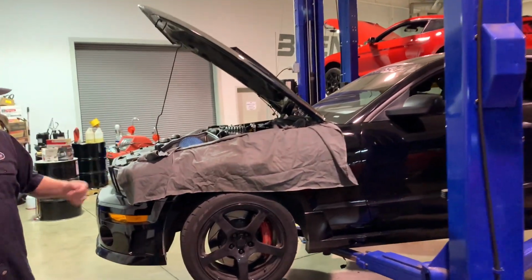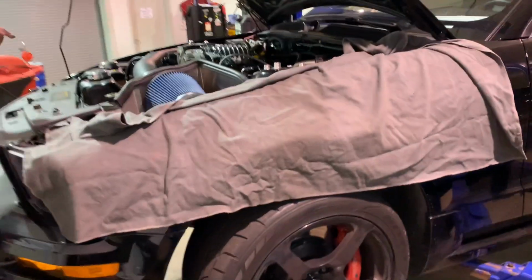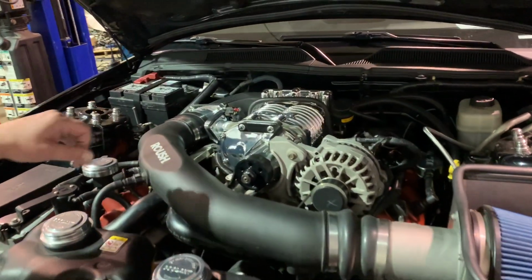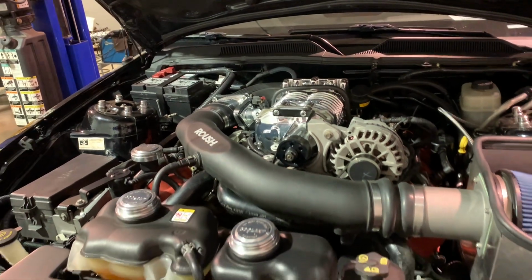But come down and take a look. So the blackjack, they made 100 of them in '08. This is number 90, but you got the polished M90. So we're not talking the big TVS 2300.